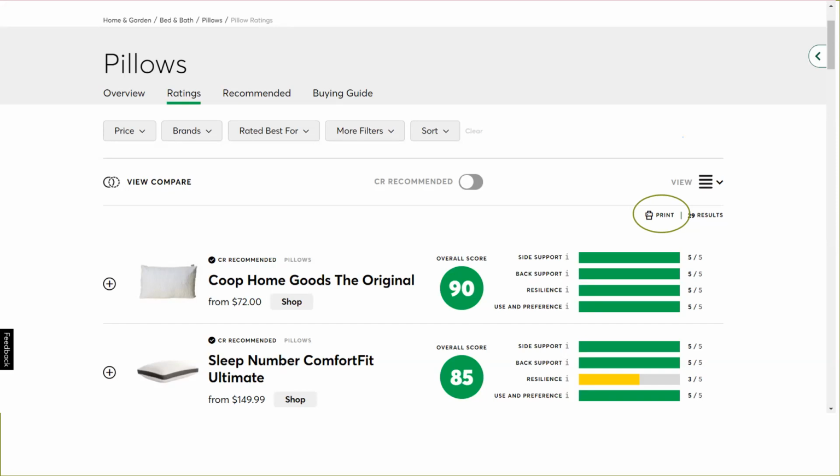And one thing that I think is pretty cool are the filters at the top of the screen here: price, brands, rated for you, and more filters. And then you can also sort things by different categories. And the more filters are always customized to whatever product you're looking for. So, if you're looking for TVs and you're looking for smart TVs, that would be in the filter. The smart TV filter, of course, won't apply to pillows, so they'll have different criteria for those.